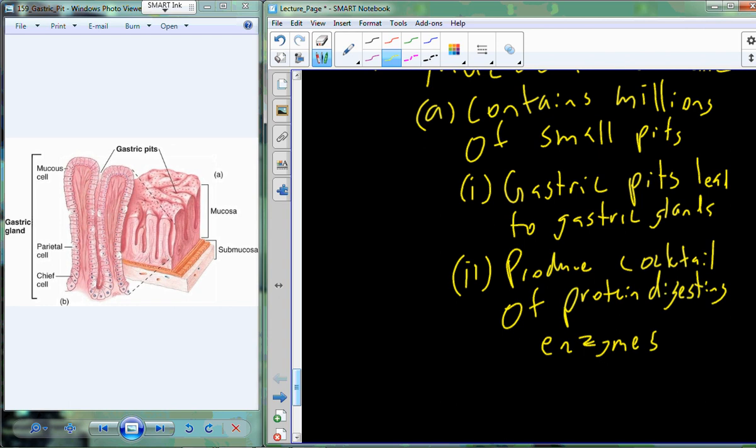Now, the gland is lined with a bunch of different types of cells, and I want you to know about three types of cells. And those three types of cells, we will pick up on Friday, and we'll have our next exam come up here on Wednesday.